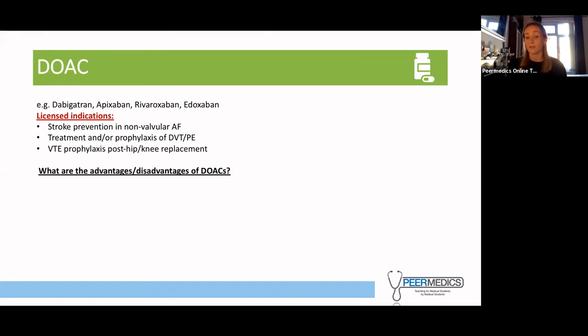Yeah, absolutely. So there is an antidote for dabigatran, but it's really expensive. The other ones, there isn't an antidote. Yeah, exactly. So you don't need to monitor the INR, which is much better for the patient, isn't it? They don't need to go every week to get their INR monitored. Yeah, so a risk of GI bleeding. Anything else? Yeah.